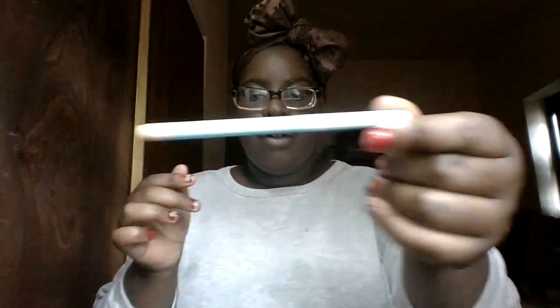Next thing we have is for eyeliner. This is from ColourPop. This is the BFF ColourPop Gel Eyeliner. This is for my under eyes. If you haven't noticed, I have it on today. It just gives like a little pop, you feel me?